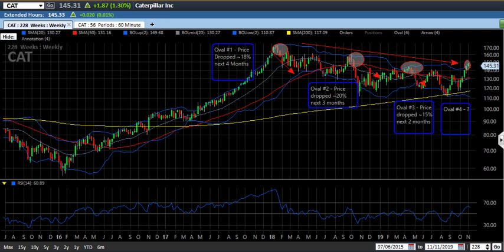But again, it's up to you as a trader or investor on what you think the best move is. But this isn't a recommendation to buy or sell, just a general analysis of the technicals on Caterpillar stock.